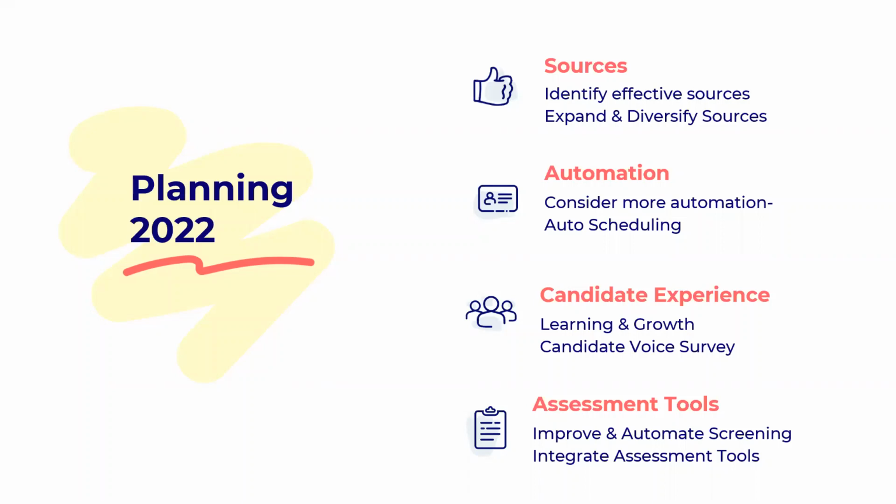Automation is also a really big part of planning forward. Automation is also a big part of who we are at Comeet and who we aim to be as an ATS platform. There are different aspects of Comeet that enhance your hiring processes with automation, whether it's scheduling and you identify that that's a gap in the time it takes you to hire. You can consider implementing and using Comeet's auto scheduling feature that we discussed in our last webinar 2 weeks ago.